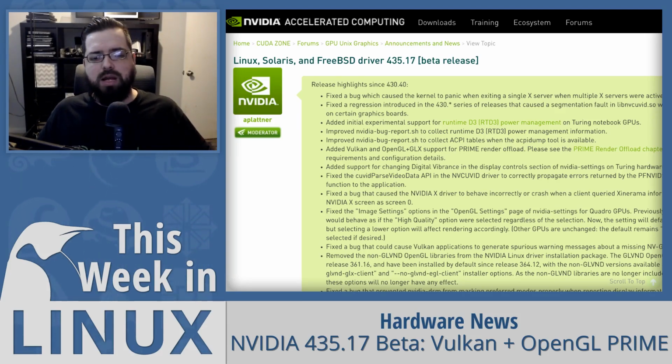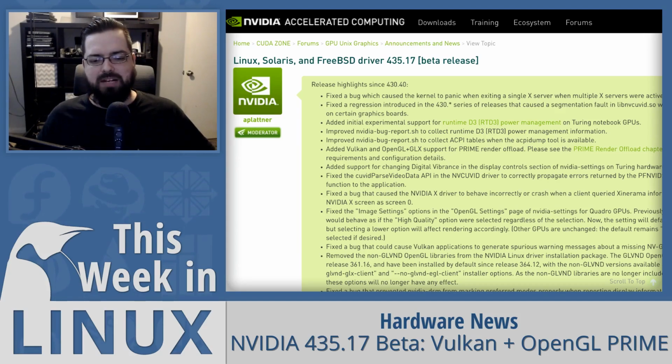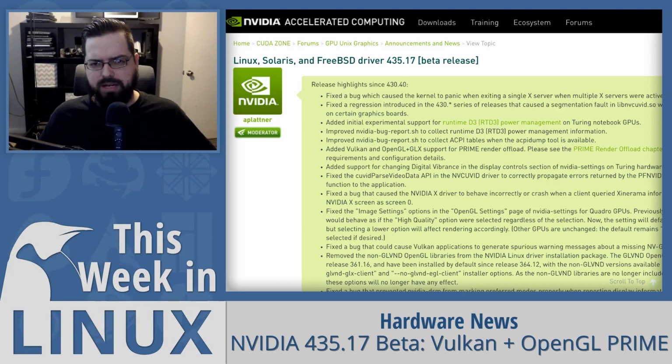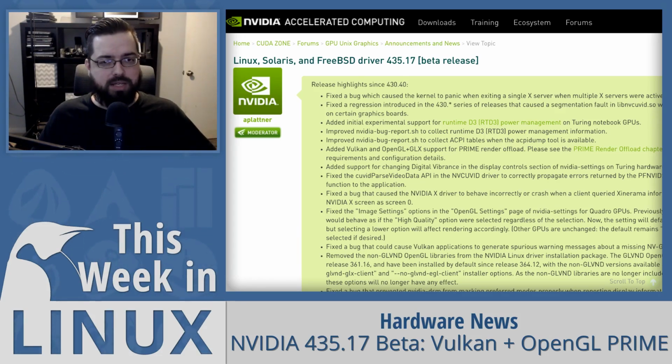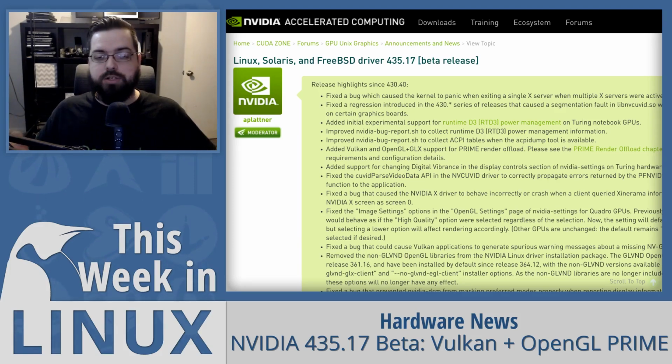So this NVIDIA Prime render offload support will require some recent commits from the Xorg server project, but unfortunately that's not available just yet. So while the driver is in beta, the Xorg stuff is also kind of in beta for this. However, that stuff will be available in 1.21 whenever that releases. But in the meantime, they've created an Ubuntu PPA that allows you to use the patched Xorg server with their beta drivers. So it is an experimental thing if you want to try it out, because both sides are beta. But if you want to try it out, I have a link to it in the show notes.